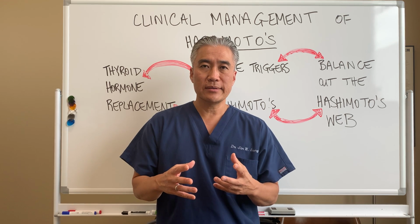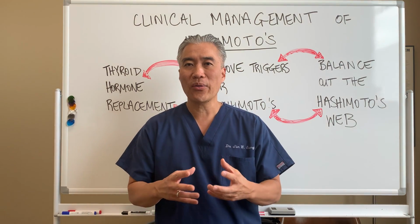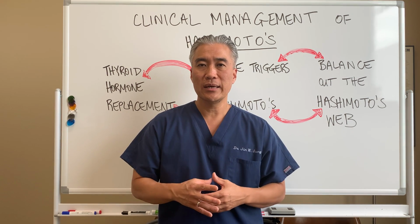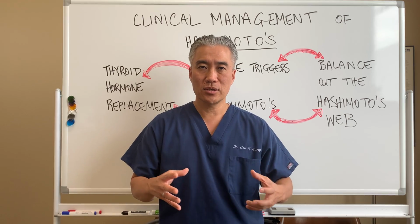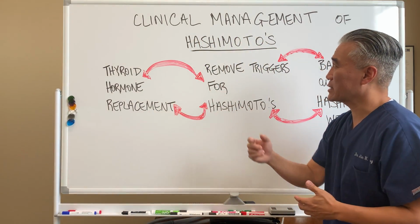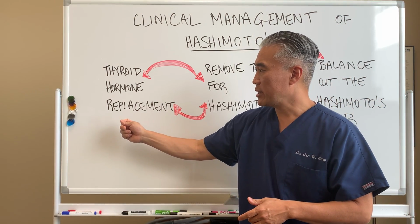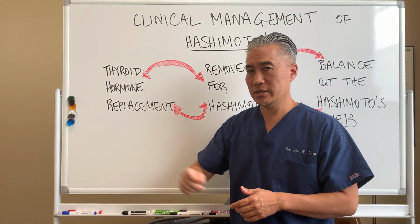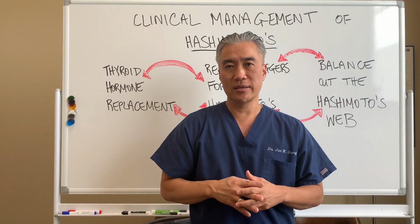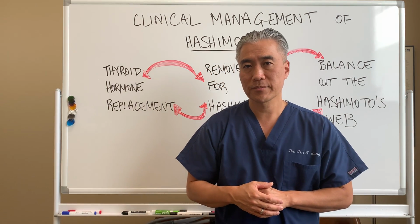So I want you to look at the diagram behind me, and I'm just going to explain how things work in our office and how we can help patients navigate this path to recovery, okay? So when we look at the clinical management of Hashimoto's, let's say a patient comes in and they don't want thyroid hormone replacement, but it's really early on in the diagnosis, and they may never have to go on thyroid replacement hormone.